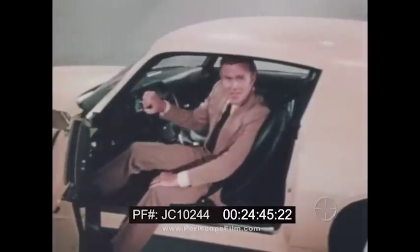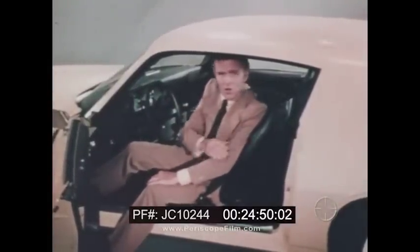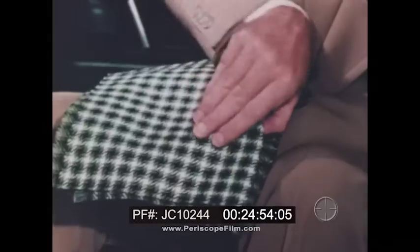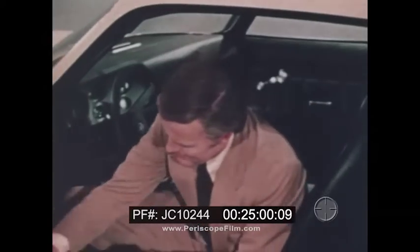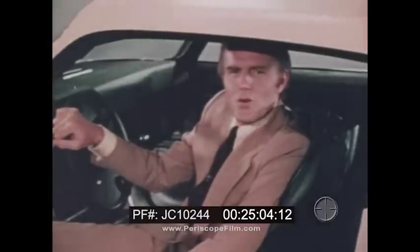Tell your prospects they can choose seat fabrics and trim in the new textured vinyl or checked cloth in white, green, or saddle. Next, have them settle back in Camaro's full foam bucket seats. The rear seats also have full foam construction.